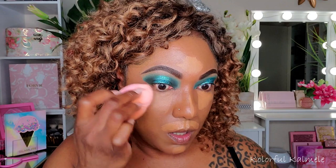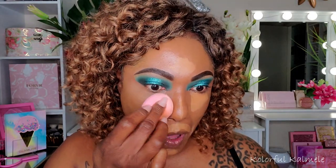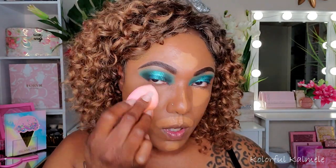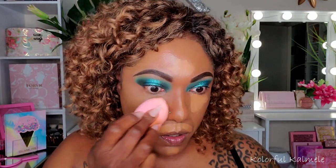Okay, so it looks like this concealer dries down kind of quickly because it's already drying down. So I might have to apply some more just to get it to loosen up. But yeah, this is one where I would need to apply, blend, because it does dry down rather quickly.